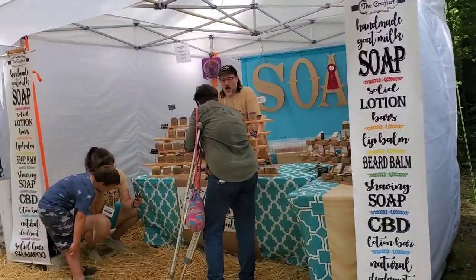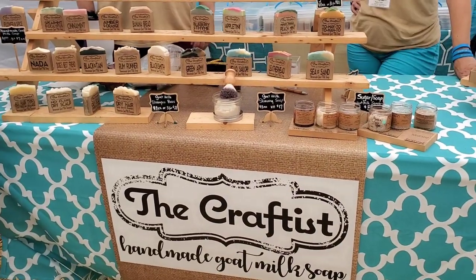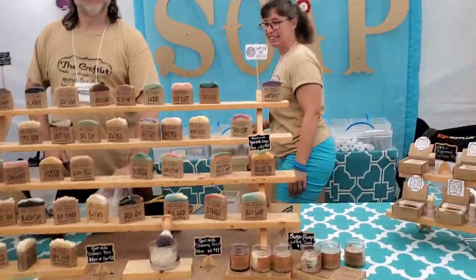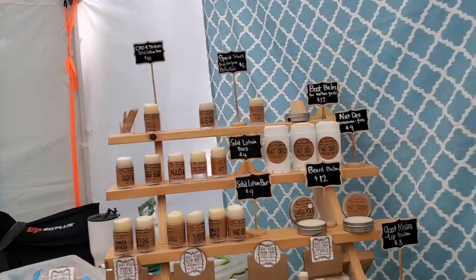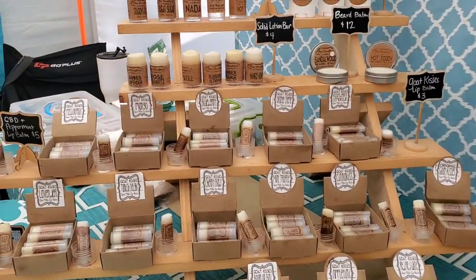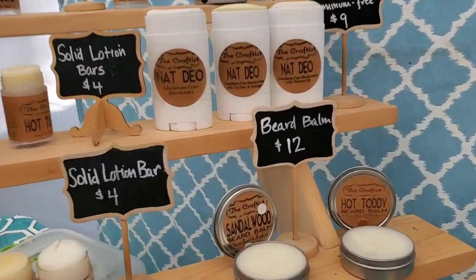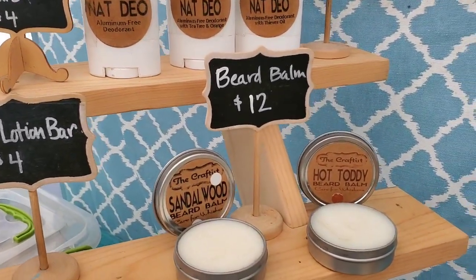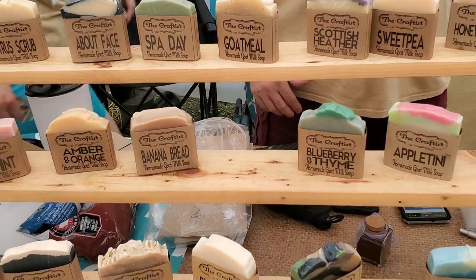There's some homemade soap. I love homemade soap. All right, y'all, this is the Craftist, handmade goat milk soap. They actually raise their own goats, use their own goat's milk, and they handcraft all of this fantastic stuff they're selling. We did purchase Joe some beard balm, and Ian and I picked out three of their fantastic soaps.